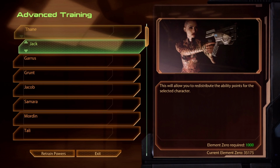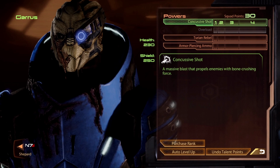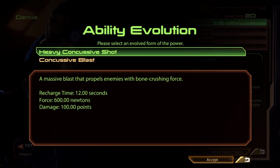And let's see, who else? Jack you can't really fix unless you like Shockwave. Garrus we can fix, because AP ammo's not going to help us. Alright, Concussive Shot. Main problem with Concussive Shot is the damage is so low, even though it's got a high barrier multiplier.